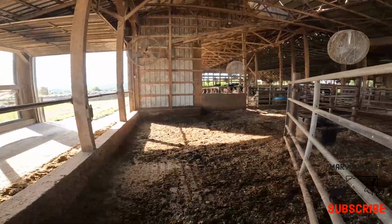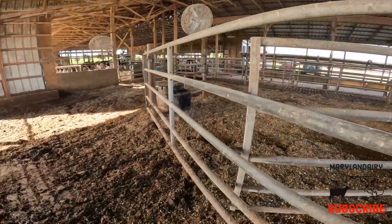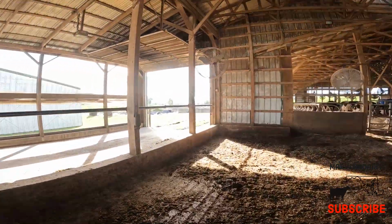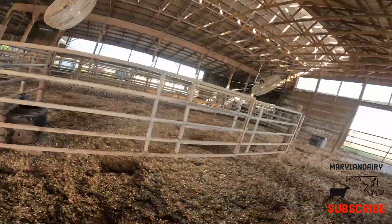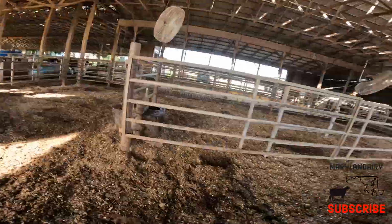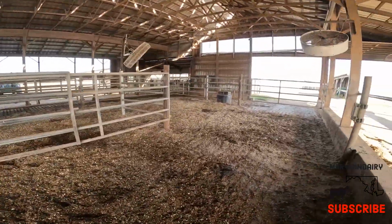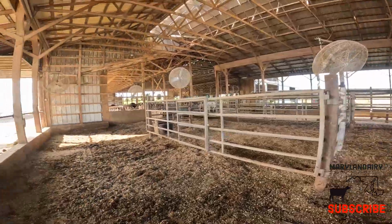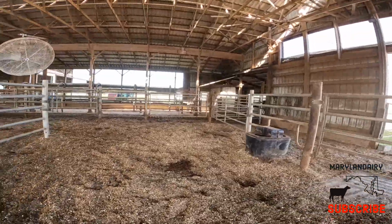Okay, now that I have all the piles picked, I'll come through the alley here, scrape this out, then we'll put fresh sawdust in each stall, and this is done once a day, every day, only in the evenings, and if needed, we add sawdust in the mornings, just depending on how many cows we have in here at a time.